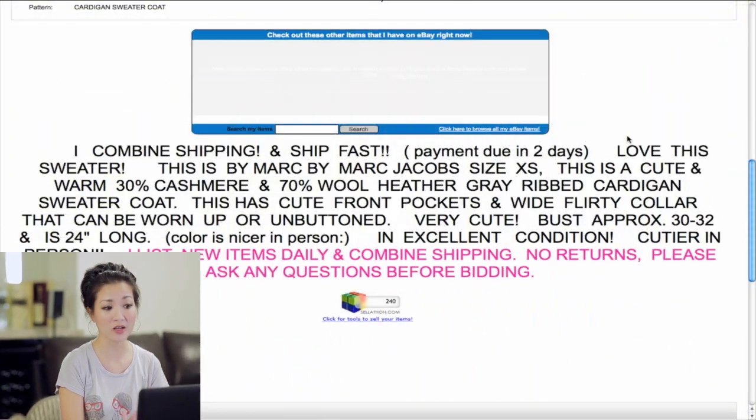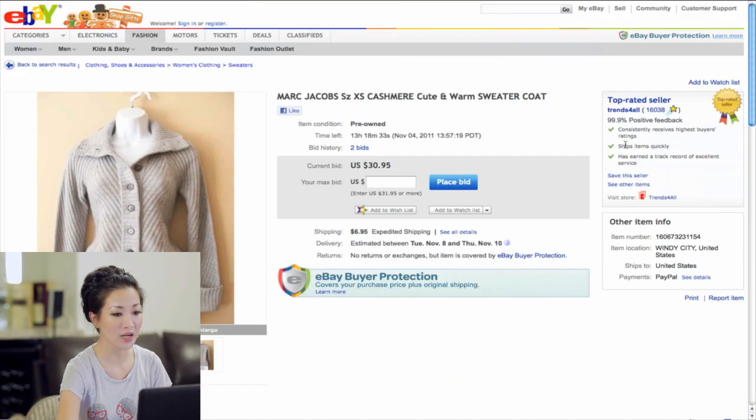So this seller does not have the information on here. So what I do is I go right ahead, I email her to get all that information before committing to even bidding on this item. So now that I'm interested in this item, what I do is I try to research more.